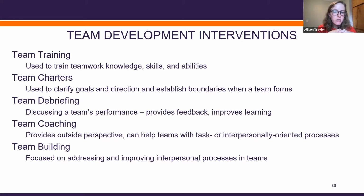And then team building. So this is, I would say, maybe the most commonly seen in organizations. The idea is that you're focused on improving interpersonal processes in teams, but we do see a lot of things that aren't really team building being labeled as team building. So simply going on a scavenger hunt with a bunch of people, it might be fun, but you're not really building teaming skills. So that's one to be a little bit wary of in terms of its actual impact on your team outcomes.